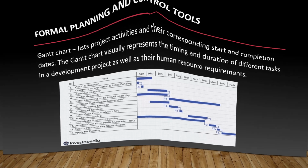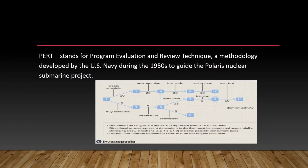PERT stands for Program Evaluation and Review Technique, a methodology developed by the U.S. Navy during the 1950s to guide the Polaris nuclear submarine project.